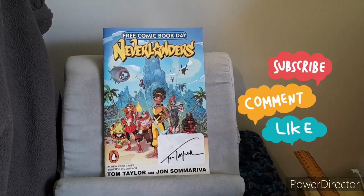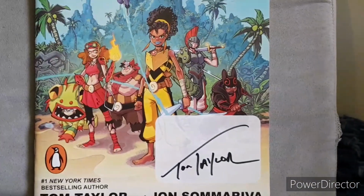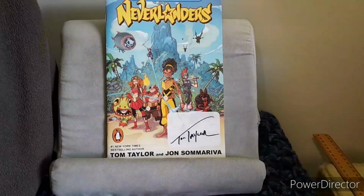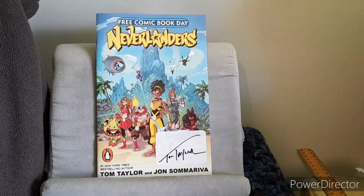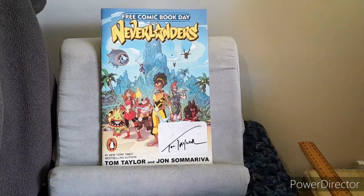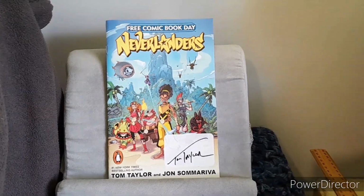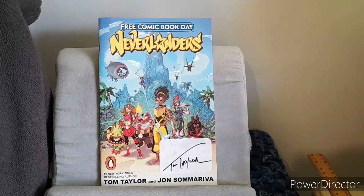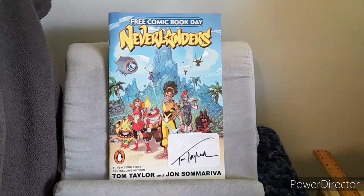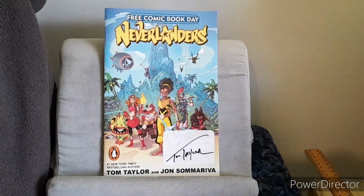And for this free comic book day review, as you can see here, I do happen to have a signature on it. Why? Because Tom Taylor ended up coming to the comic store that I mainly go to collect my comics. But nonetheless, I am still going to go ahead and give this free comic book day comic a review.